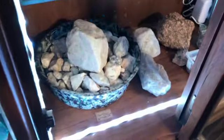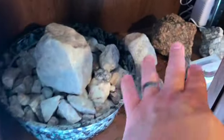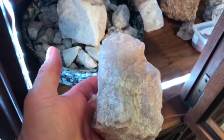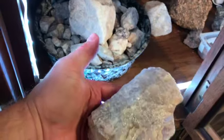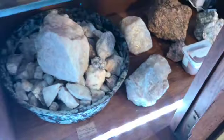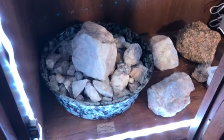All right, and this last shelf is my Georgia rocks. A lot of mica there, and a lot of quartz from there. This is one of my favorite pieces of quartz from there. And my wife's family, her grandma, is from that area in Georgia, and so when we'd go there, I'd pick up quartz, and I cleaned it up.